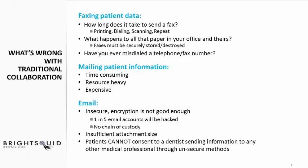But from a pure convenience standpoint, the last bullet point there, what about diagnostic imagery? Sure, we can send a document that says words and text, but if I'm trying to send photographs or x-rays or other high-resolution imagery, or a CT scan for that matter, really faxing is not going to work for that. And I know that a lot of practices are using couriers to deliver that kind of information now, which, well, that can get kind of expensive.